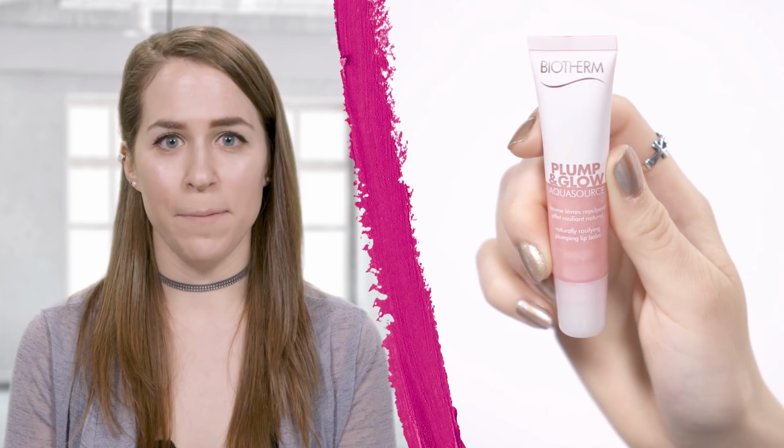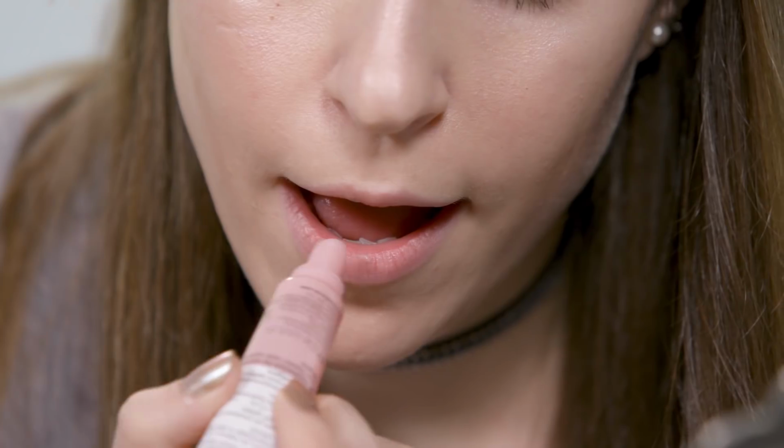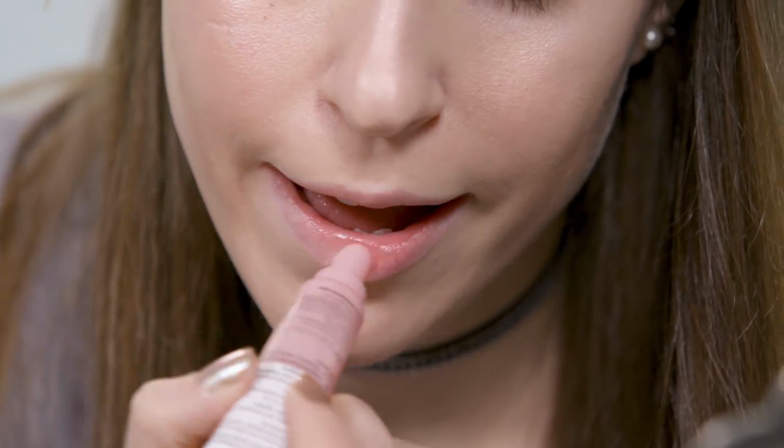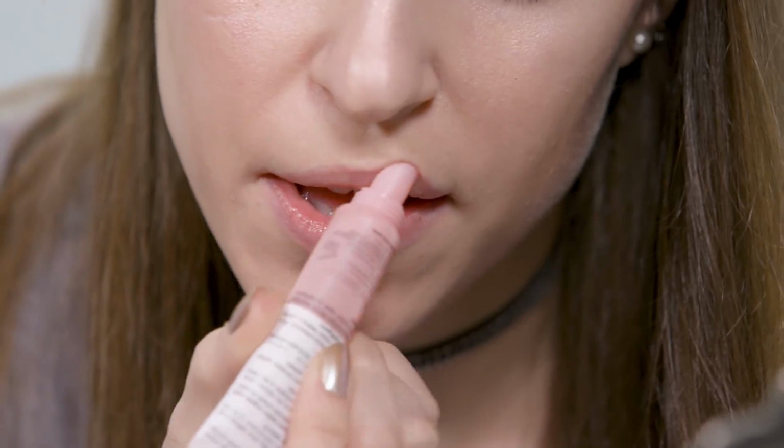To finish off this look, I'll also be giving my lips a glow boost. The Biotherm Aquasource Plump and Glow Lip Balm hydrates and plumps the lips, giving them a fresh and naturally rosy tint. The balm activates microcirculations to plump the lips, with a cooling, sparkling sensation created by mint leaf. Your lips look fuller and healthier in just one swipe.